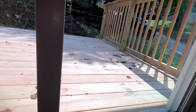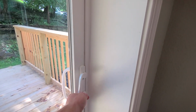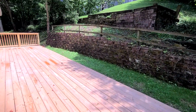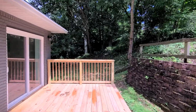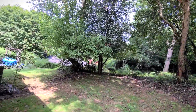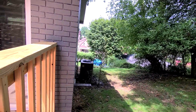And then this steps out to the deck area. Now you don't have much of a yard, but it is nice. This deck has a nice feel. You can put a nice grill on here, and this goes around the back of the house. And you do have a little bit of a yard back here, if you want to call it that. And the HVAC unit is brand new as well.